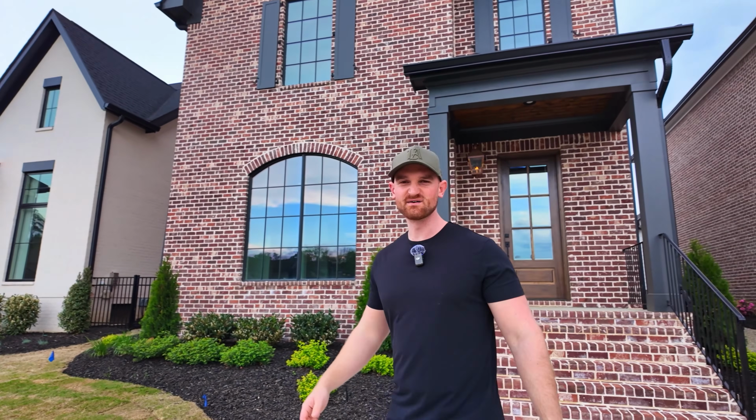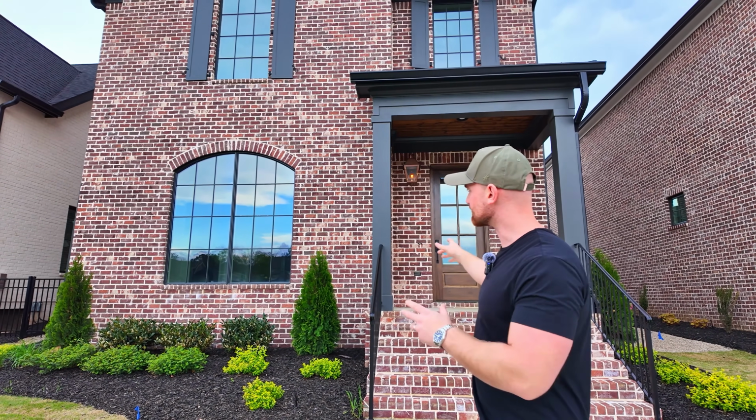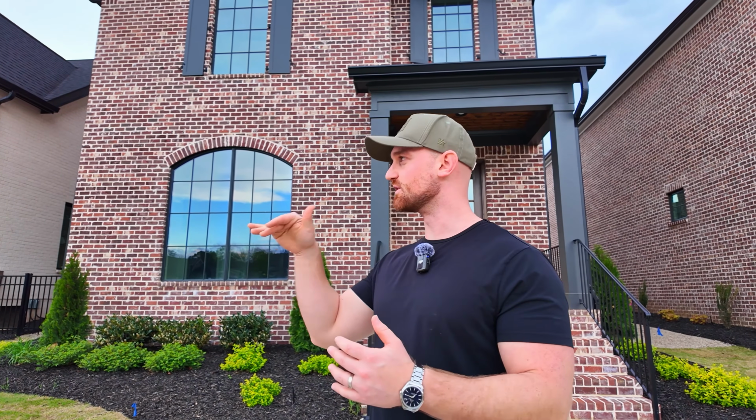So let me know what you guys think. I don't know, I think it's something about the dark, deep red paired with the dark green landscaping, also with the black windows and the black accents. It just looks incredible. Guys, let me know what you think of the two homes down below.